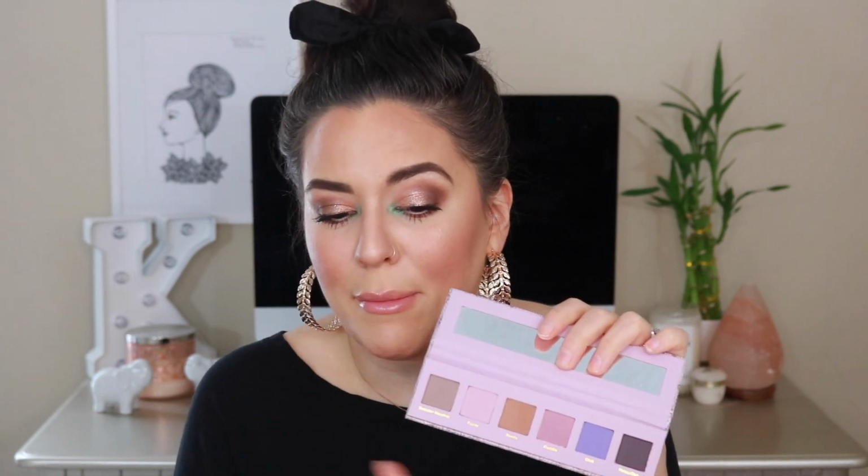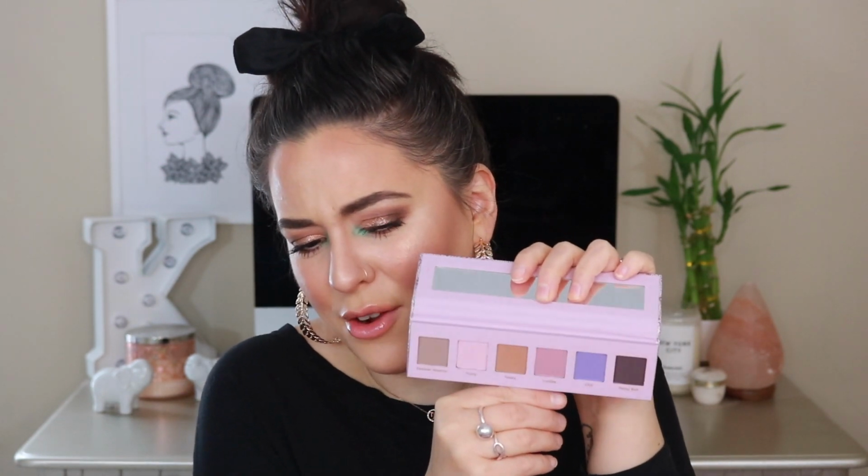I think the shades on their own are very pretty. They're just not my style. But together, I don't know. I just find this to be a very interesting arrangement of shades. That's just my opinion. That one, I don't think I'm going to swatch or anything. I'm going to save it.